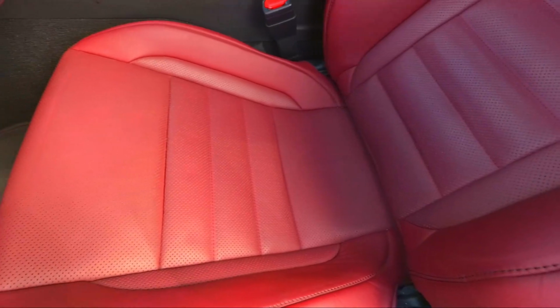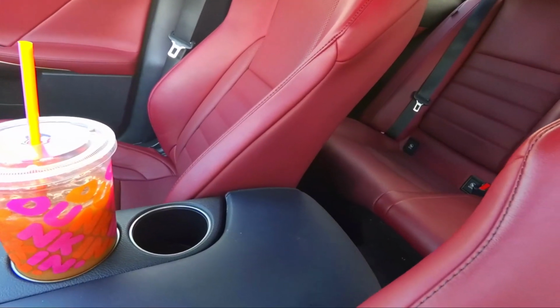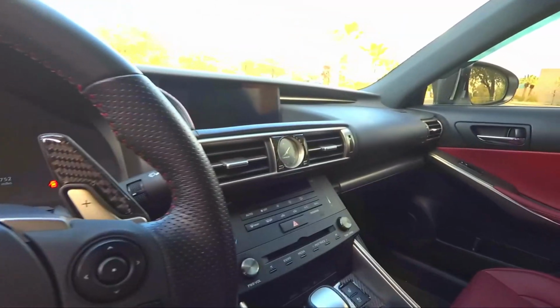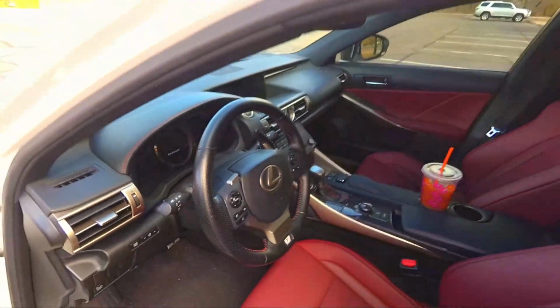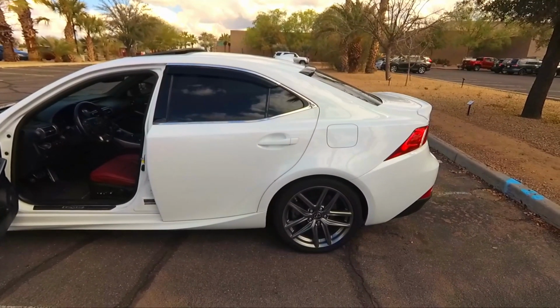Those seats are amazing. So that is one thing that I love about this car, is that it has the red seats, and they're not crazy in your face red. It's just a subtle, nice red, but it still looks super sporty. And yeah, I think it looks great, and the interior looks great as well. I mean, you can't go wrong with these ISs. They really are amazing, and I absolutely love this car. And that is the story about how I got this IS, guys.